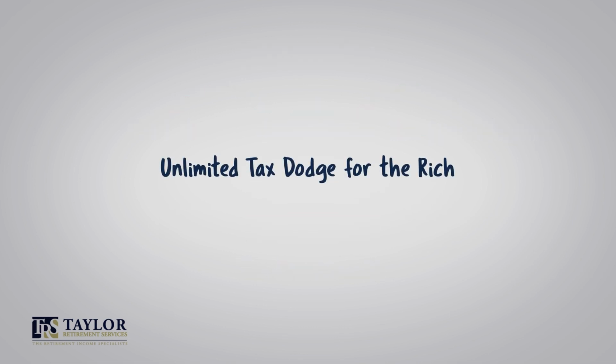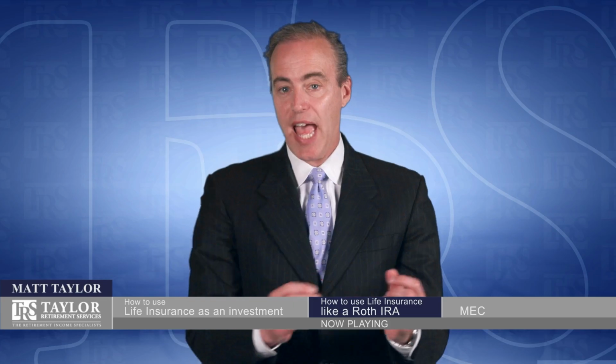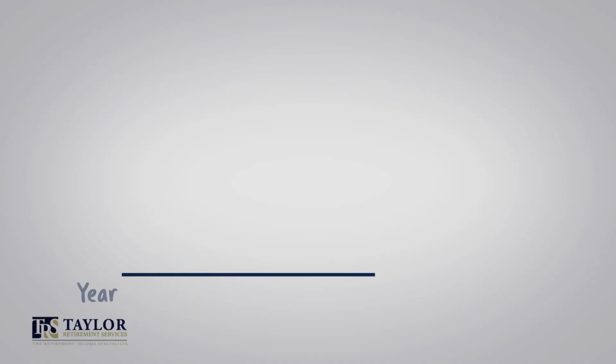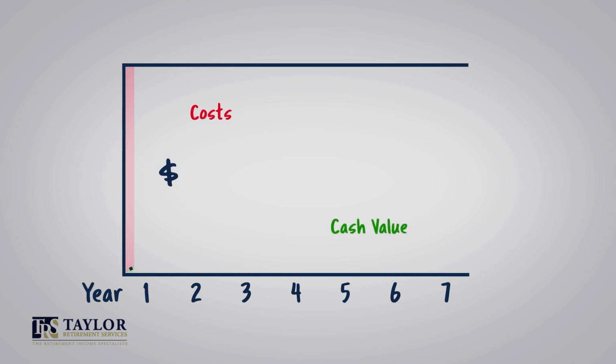But this became a tax dodge of an unlimited amount for the wealthy, so the IRS came out with a body of tax laws to limit how quickly you can put money into a life insurance policy. If you violate those rules and you put too much money into a life insurance policy, it loses some of its tax benefits. So how you would use life insurance as an investment is you want to shrink the amount at risk, the difference between the cash value and the death benefit, as quickly as possible. And the IRS says that this shrinking can occur over no less than 7 years.